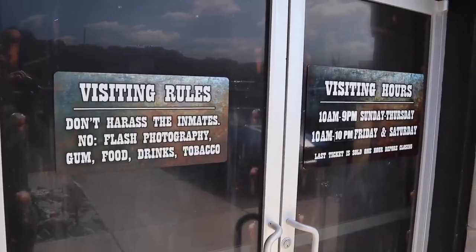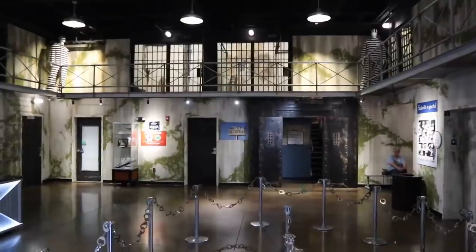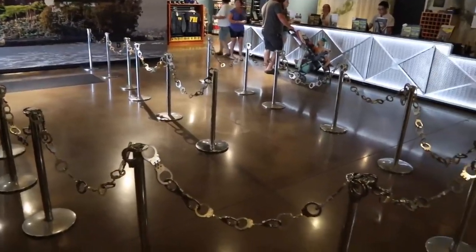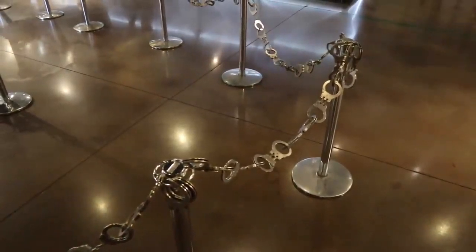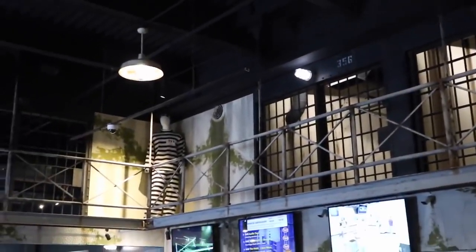Visiting hours are as follows, and there are some rules. Do not harass the inmates. Even stepping in the front lobby, it's already a little bit on the intense side. In order to purchase tickets, you have to wait in this queue of handcuffs. Look, they're made up of handcuffs. And around the perimeter, there are a couple of inmates watching over my every move.